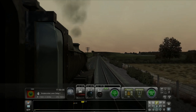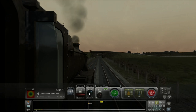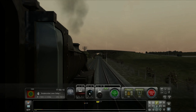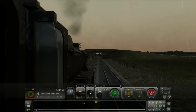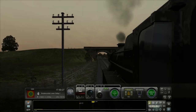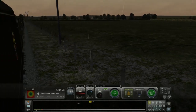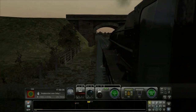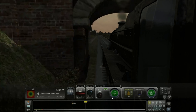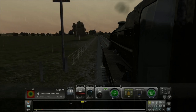We've got a 15 mile an hour speed limit coming up in just under half a mile. Fortunately, I braked far too early, so we're fine. So our time is now up. We've dropped another minute on our ETA, but that's okay. As I said, it's all about getting the scenario completed successfully without me failing it or crashing or derailing or blowing up the engine or something horrific.